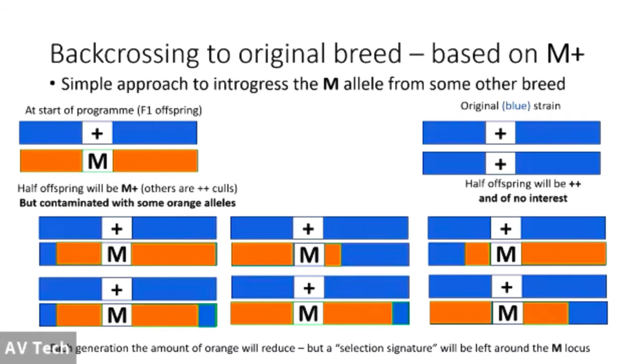So I take the F1s. These are 8 different offspring I might generate when I mate the F1 backcross to my original blue type. Every one of these 8 has a blue chromosome that carries the plus from my backcross to, say, the Romney, but the other chromosome will be a mixture of orange and blue. And if I'm only keeping the ones with M, then those are the 8 offspring that I would allow to go forward. Any individuals from the F1 parent that had a plus here would be a plus plus. If I can distinguish those, I can get rid of them and not use them as a parent.